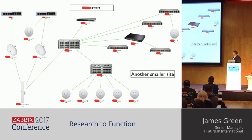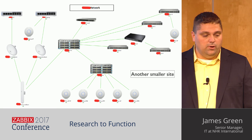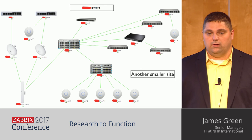This is another one of our smaller sites, the network infrastructure. So with Zabbix, it's in a lot of the templates. Most of the stuff we've needed to monitor so far has been built in. It pulls right from the templates. We can get all the data we need from it, and some of it we've made custom scripts, or the ability to run the remote commands has been kind of nice.